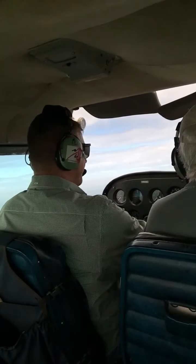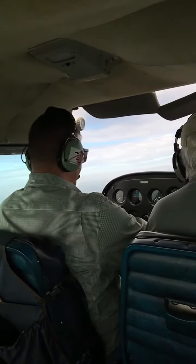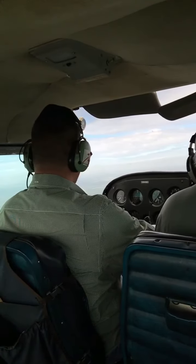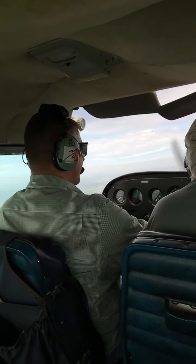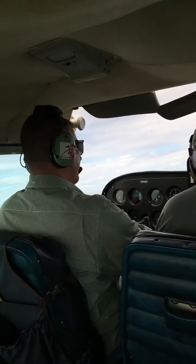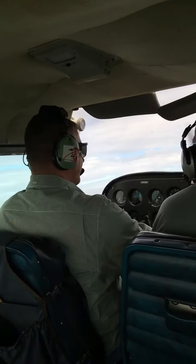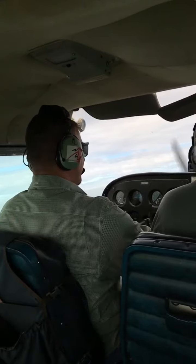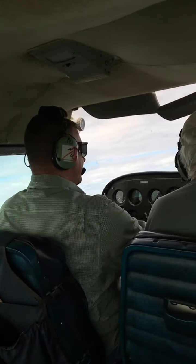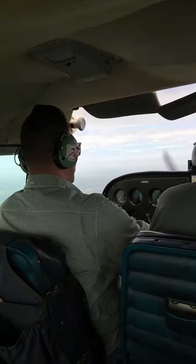402, traffic alert, traffic 12 o'clock and about 2 miles, south-southwestbound, 2,900. 402 is looking, no joy. All right, 402, turn 20 degrees to the right. That'll take you behind that traffic. All right, 20 right. 20 degrees to the right. 402, actually, the traffic is now turning. Looks like you're maneuvering, 2,900, passing overhead. 20 degrees. Hold that heading right there. Yes, sir. Yeah, 402's got him in sight.